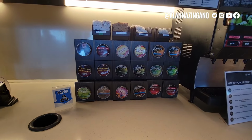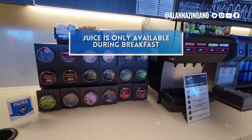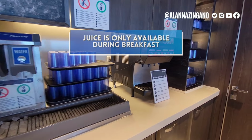Okay, what I like is all of the tea variety. They also have your coffee and your hot water, your juice. Your juice is available during breakfast, and then your water as well for all the beverages. So whether you're dining for breakfast, lunch, or dinner, you can see that the buffet has all of the different styles of food and cuisine.